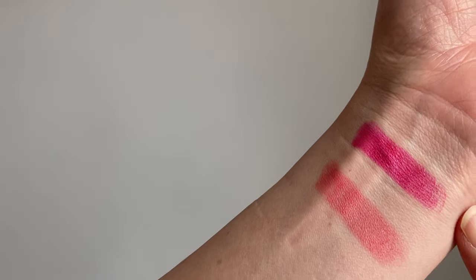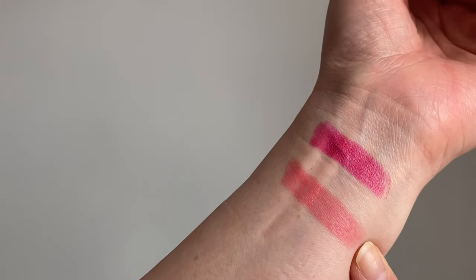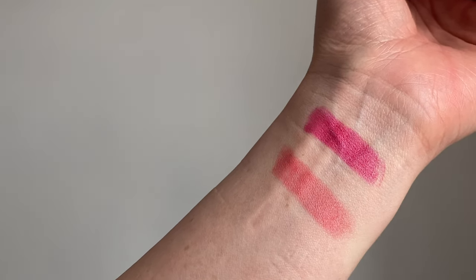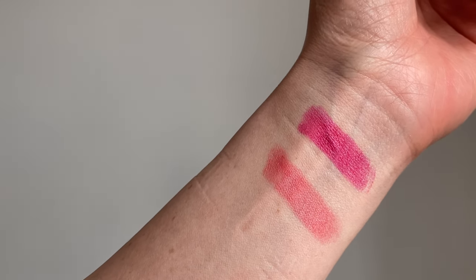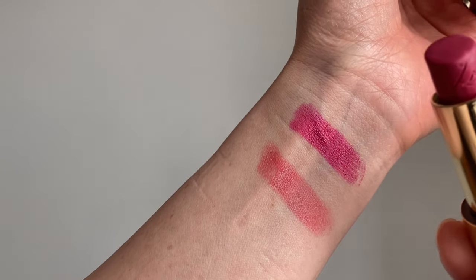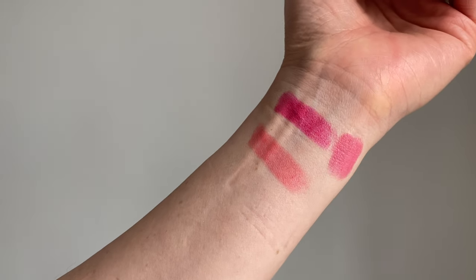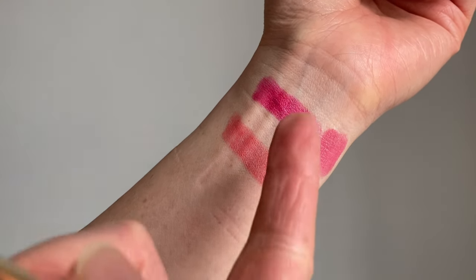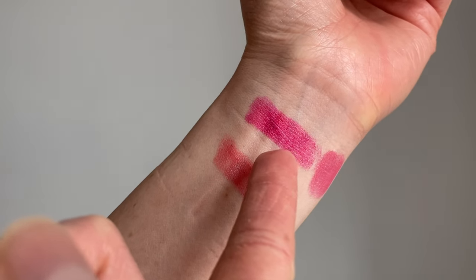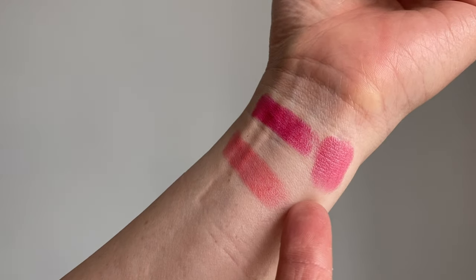Okay, so here you have 0300 and 0700, and just some dupes, I guess, or similars. So I've got Lisa Eldridge, Love of My Life. I'm going to pop that here. You can see the tone is quite similar, but this one's got a bit more vibrancy to it, whereas this one seems a bit more muted.